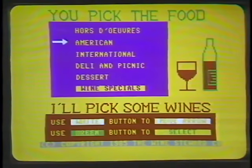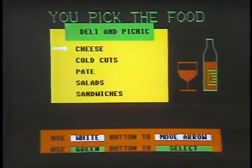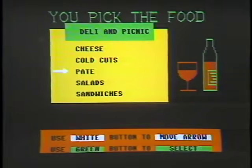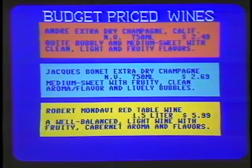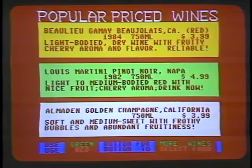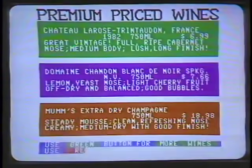Yeah, sure. The basic screen is a menu of choices. You move down the menu using a white button that's on a cabinet, and using the green button, you select a further menu. Move down to the choice and select again, and you will be given a choice of a total of 9 wines. Okay, so it's making its decision as to what wines to recommend. That's correct. And there are 3 on the first screen, which are budget price wines. The second screen offers you another 3 at popular price, and the third, premium price wines.